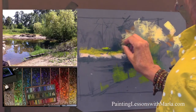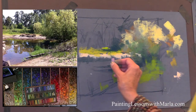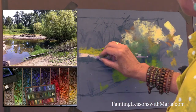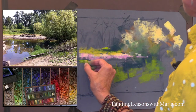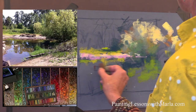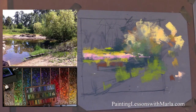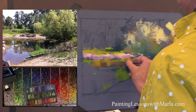Shadow. Oops. I just broke one. This guy. I love this color, this chestnut color.